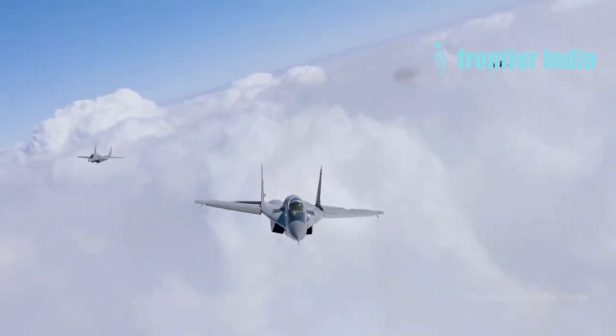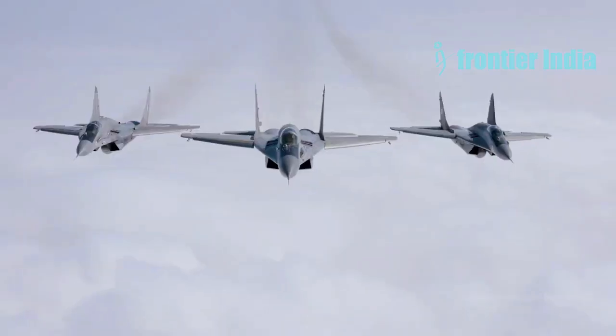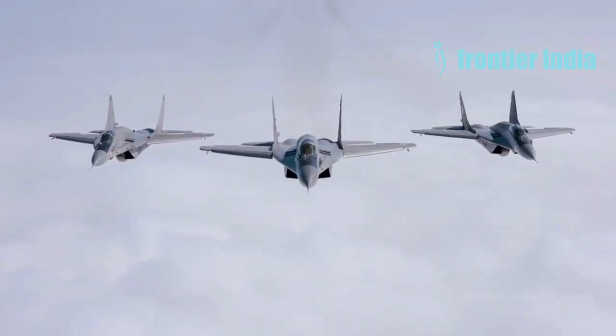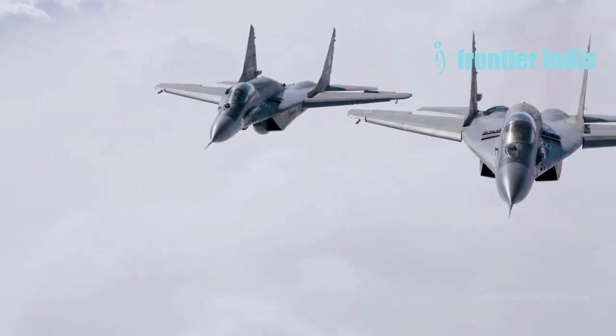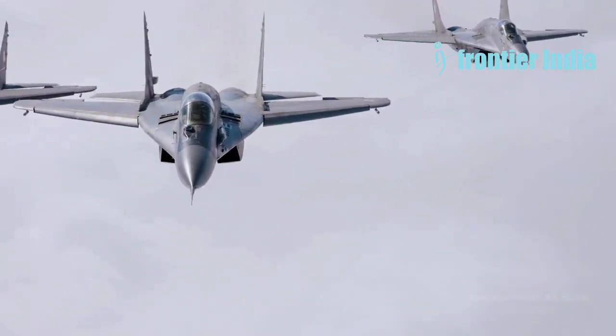The MiG-29 is a Soviet-designed air superiority fighter manufactured by Russia. The J-11B and J-16 are Chinese versions of the Sukhoi Su-27 Flanker and Su-30, respectively. India uses the MiG-29 UPG, an upgraded version of the original MiG-29. China manufactures its own J-11B and J-16 Flanker variants locally.